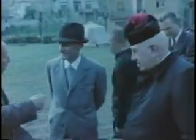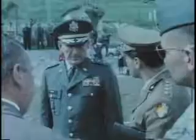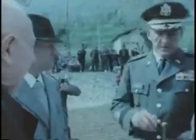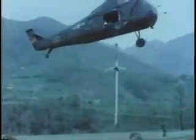Senator Ludovico Montini, brother of Pope Paul, and the commander of CTAF, Major General George W. Power, discussed the project. The villagers, under the leadership of Pope Paul's father, built the monument in 1902. CTAF's assistance in this project was hailed by local publications as an example of its, by now, well-known usual and generous spirit of cooperation.